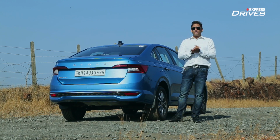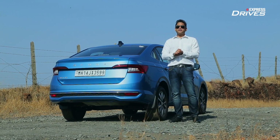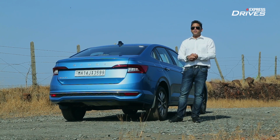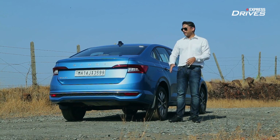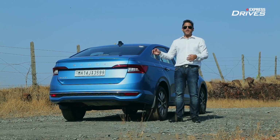Now it all depends on how they price it. Will it be competitive enough? It should be. And the bigger question still remains, will the Slavia bring back the sedan culture in India? But in case you are in the market and you're looking to buy a sedan, we suggest that please go ahead, take a test drive and find out how capable this vehicle is.